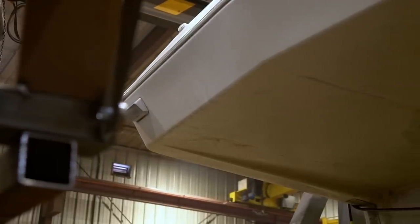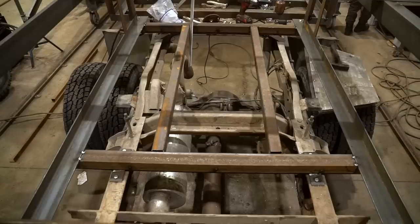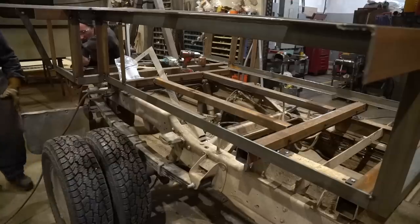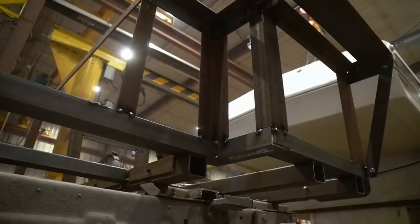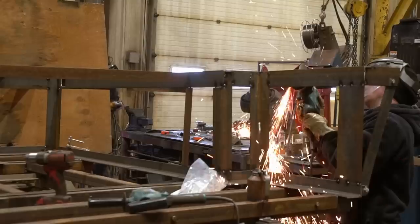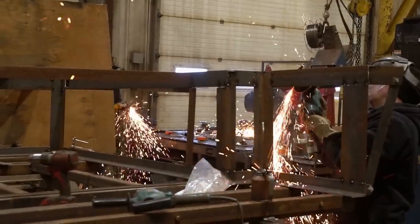Something like this is very rewarding, and it's also a challenging job. And I think that's where the one-offs is where we really excel. And this is a one-off, but we treat this as an equally important job to all the rest of our jobs and projects.